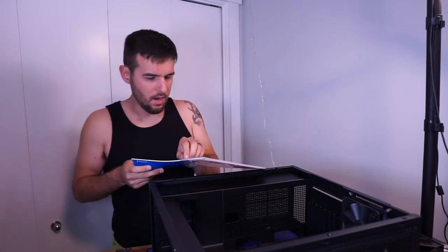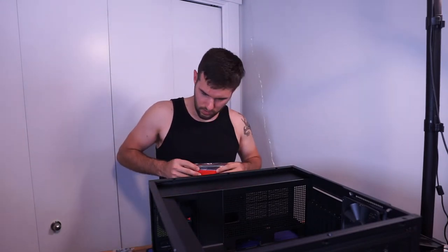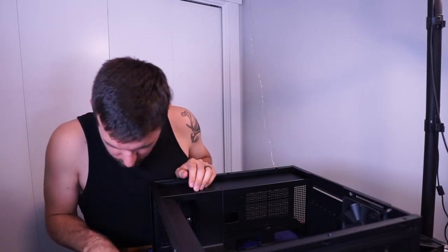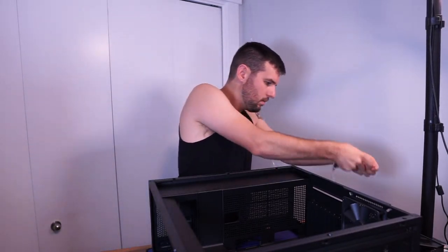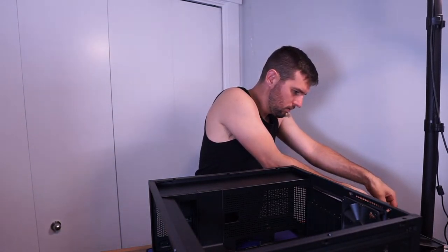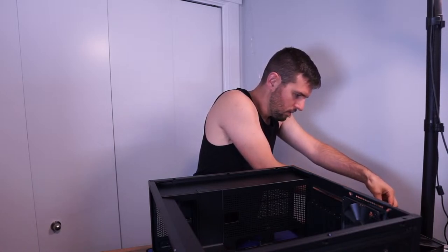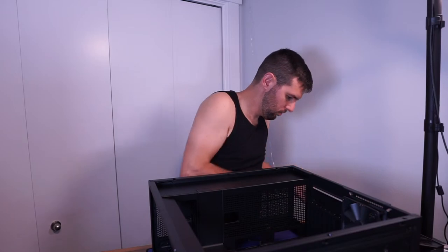This is the wrong thing that I'm looking at here. I want the NZXT thing. Pretty sure I want the 6x32s. Yeah, I want these 6x32s. We'll test one out real quick.